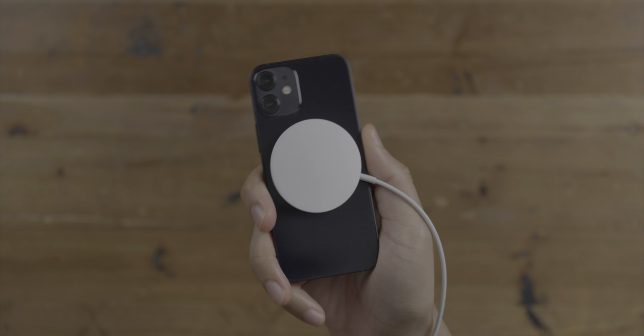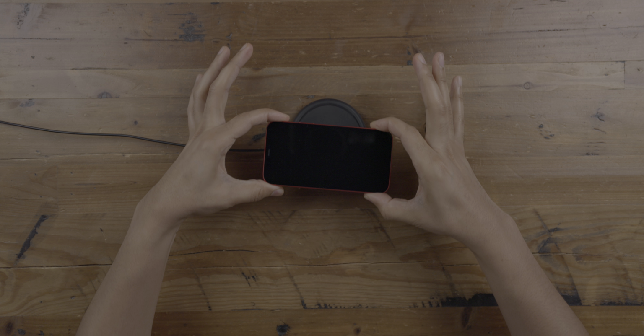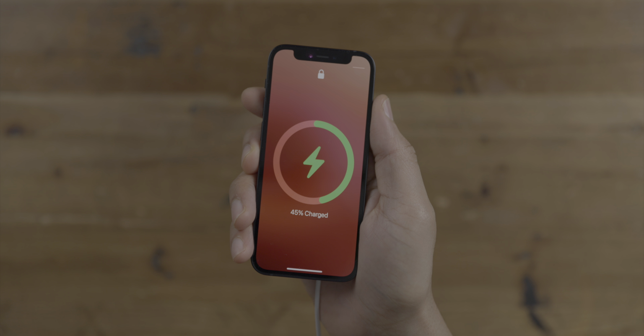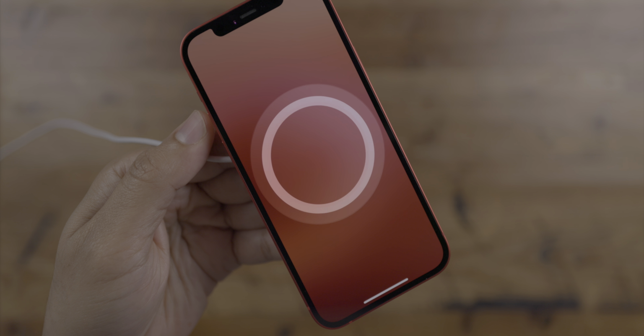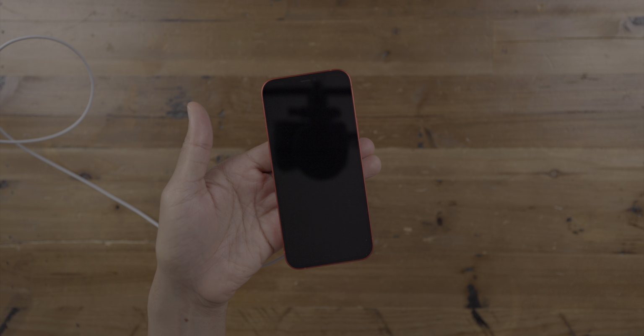Thanks to auto-aligning magnetic connectivity, you no longer have to worry about the wireless charger not charging your phone because you didn't perfectly align it on the charging coil. Yet MagSafe is more than just charging. It's a whole accessory system, which includes third-party offerings with companies like Belkin making wireless charging stands and car mounts.